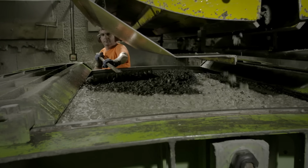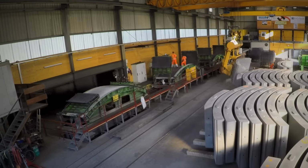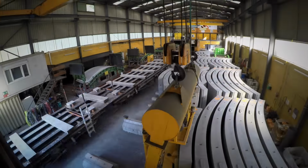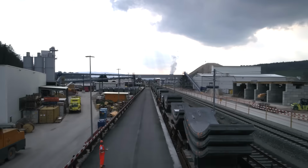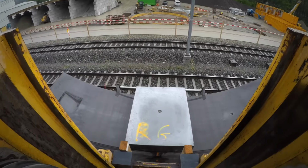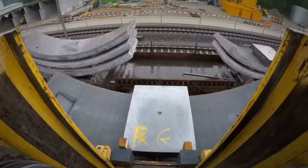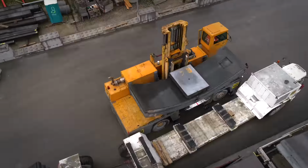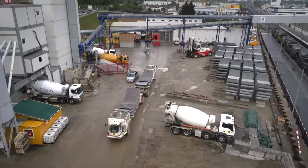The filled formwork passes through a 55°C steam channel. For the 6 segments of a ring, there are also 6 formwork elements in rotation. For left and right curves, there are different dimensions of tunnel segments. The order of delivery from the factory already takes into account the development in the direction of the tunnel.